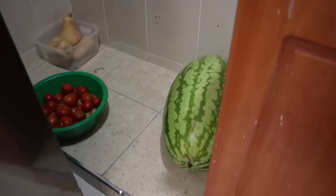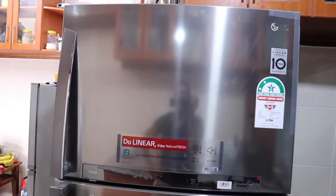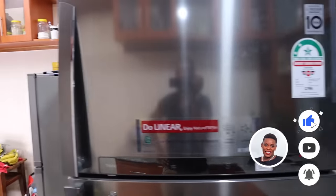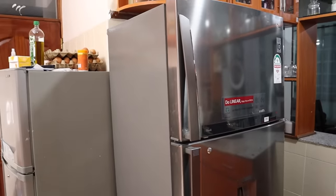Either we remove this step here, or we remove that. So we are still at that place where we don't know where exactly we are going to place this one. Because we could put it over here on this wall. But there's no socket, although I still think this is the best place. I don't know. Anyway, we'll figure that one out. So for now, let me start cleaning. Yay, I'm so excited.